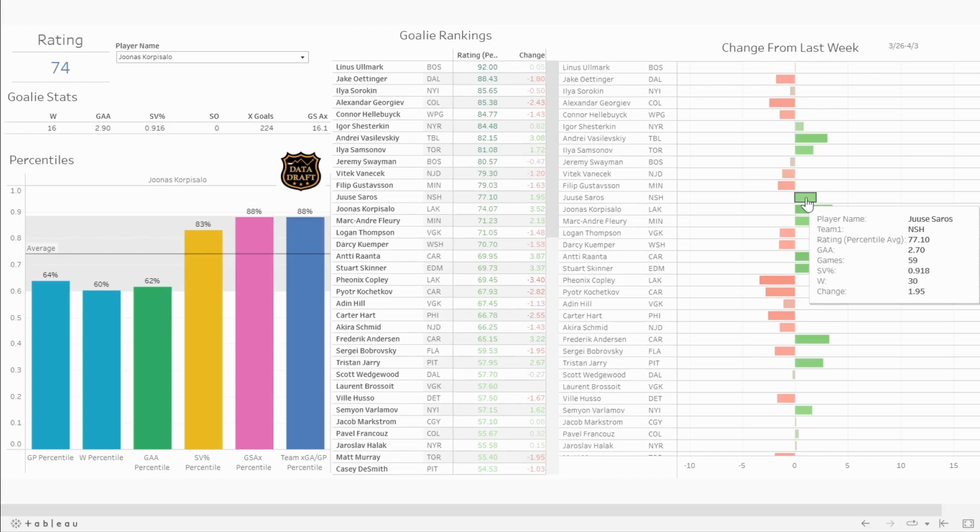But other than that, Saros, five starts this week, could be really useful. And if you can't get him, Lankinen would be a nice backup option. The only problem is Nashville doesn't have a lot of offensive power, so you're not necessarily guaranteed a win. I was absolutely shocked when they beat Boston last week, so I had Saros on the bench for that.